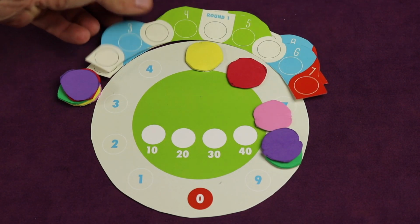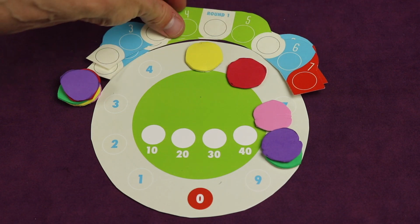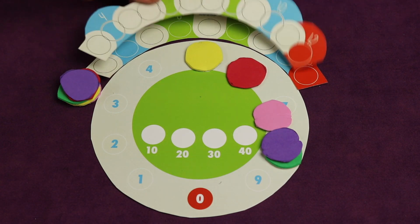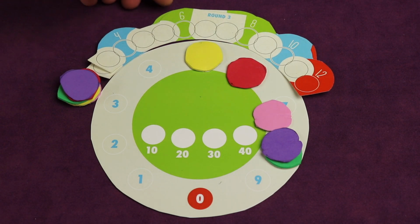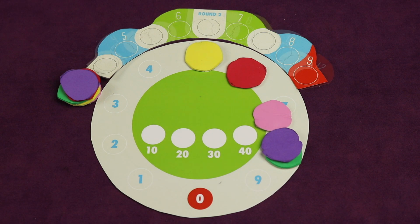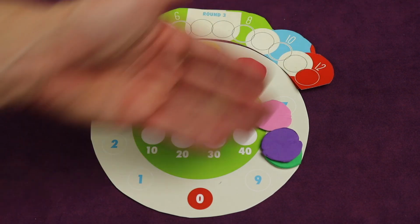And if you'll notice, the first ones had 3, 4, 5, 6, and 7 points. The second round, 5, 6, 7, 8, 9. And once you finish this round, the last one ups the stakes with 4, 6, 8, 10, and 12. So you can definitely come from behind with the round scoring. And at the end of the third round, whoever has the most points is the winner.